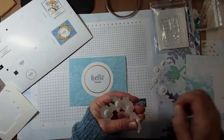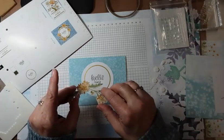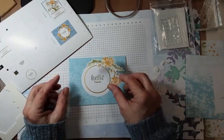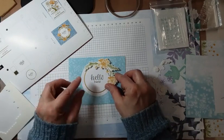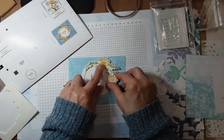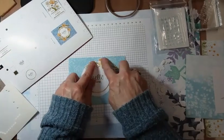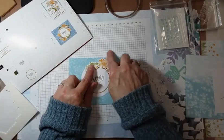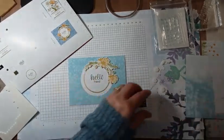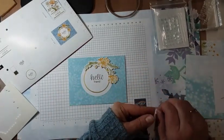There we go. And looks like we're having one go kind of like this. So you want some of the gold to show, and you definitely don't want this hanging over your edge, okay?